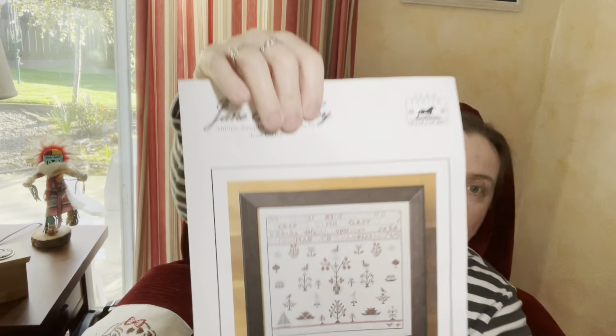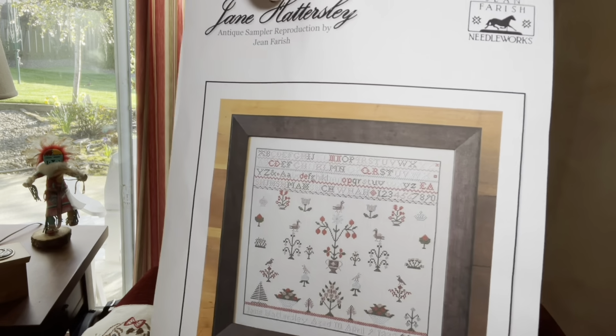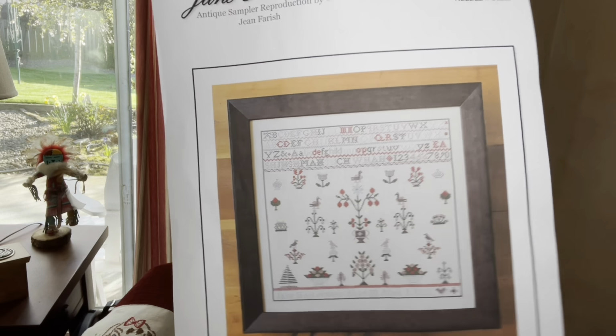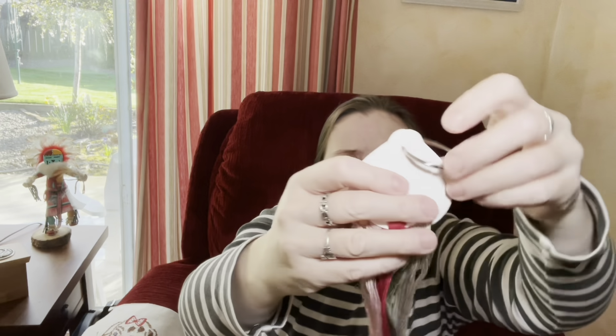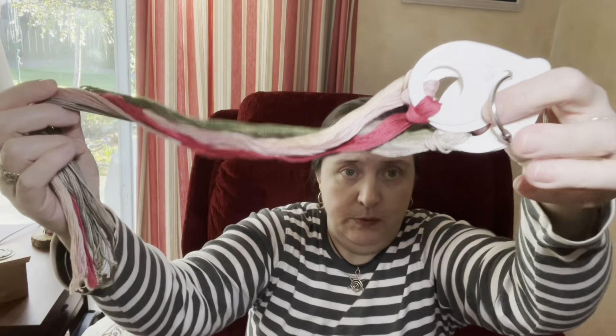And what else? I've got a new start. I guess I'm turning into a Jean Farish disciple because I'm going to do my first stitch along. This is a Jane Hattersley stitch along. So this starts on April 9th, and I'm excited to do that, and I'm all kitted up. Here's my floss. It's all Cosmo floss. So I'm ready to go with my first stitch along.